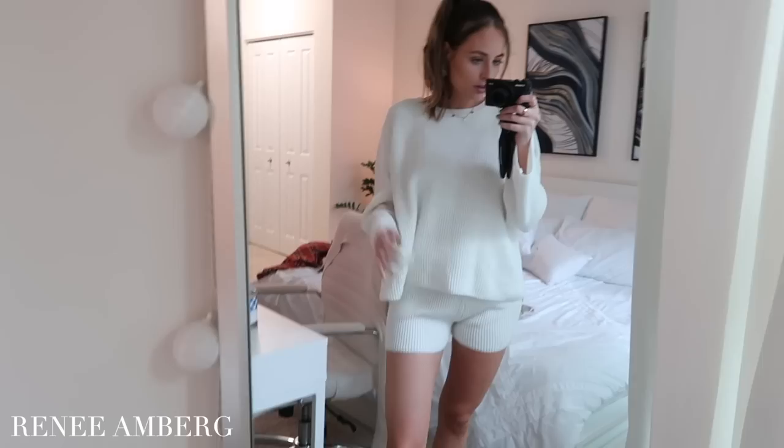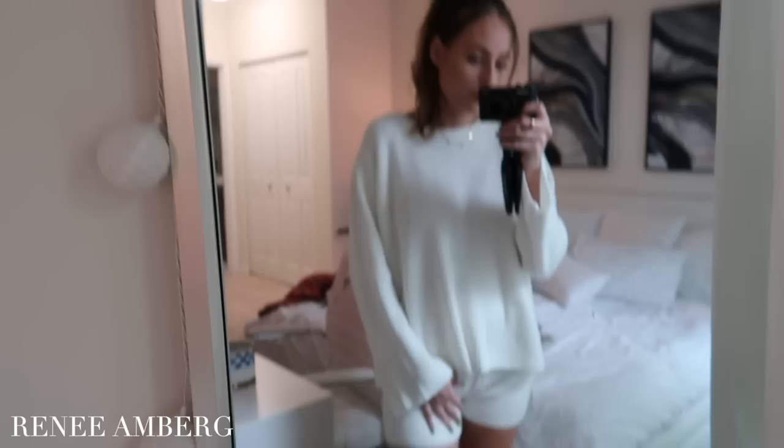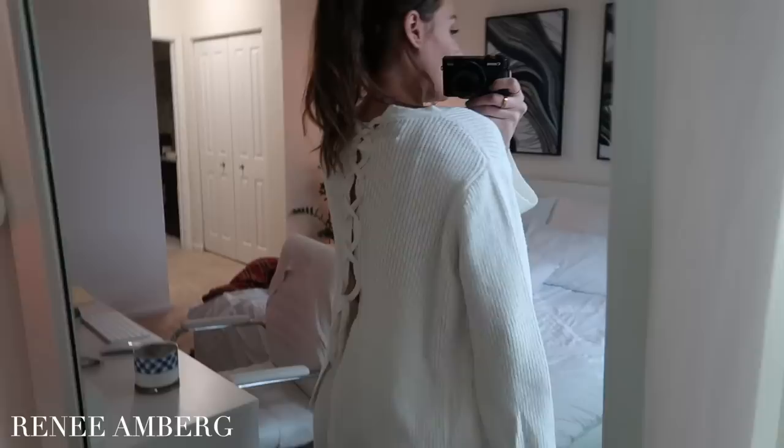So here's the third piece. This is actually a set. It comes with these super comfortable cotton material shorts, and then the top is really cute. You can wear it obviously with the shorts or just pair it with some nice jeans or something, but it's very long sleeved, super comfortable and thick material. It's almost like an ivory color. When you turn around, I don't know if you guys can tell, but it kind of laces into a bow tie kind of situation. There's this little rope that you can tie on the bottom, and it's an open back, which I really, really, really like. So this is by far my favorite piece.